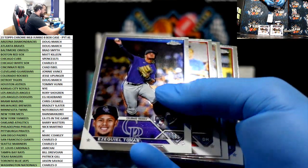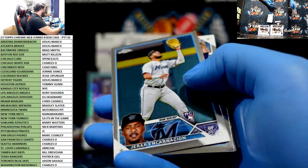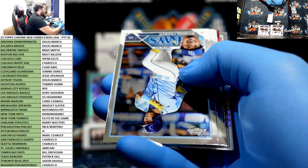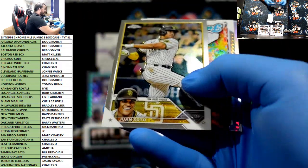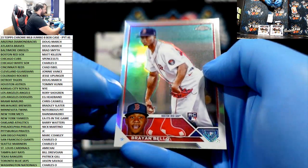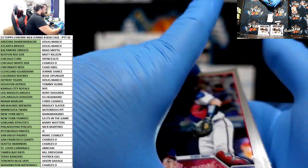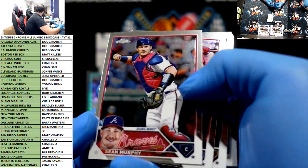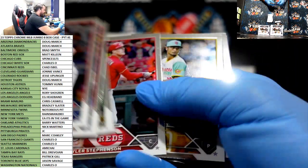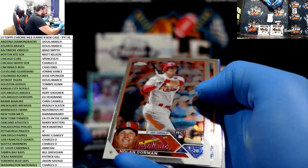We've only opened a couple boxes so far. Carlos Perez, O'Neil Cruz, Sosa on the Prism rookie. Oh. Ryan Bello. Good cross. Oh, that was terrible. I should have you break so you don't have to do the play-by-play on the whole game. I mean, the big plays, I get it. But the whole game.